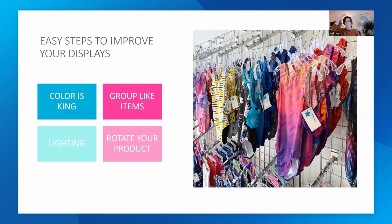Lighting, oh my gosh, just turn on your lights. And if you don't have good lighting, get some. It might be simple, but you'd be surprised how many shops are just in the darkest corner of the lobby.